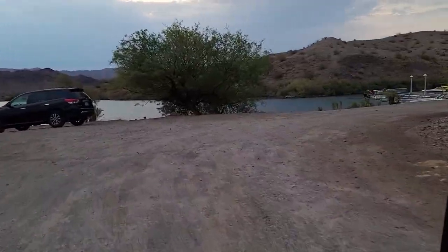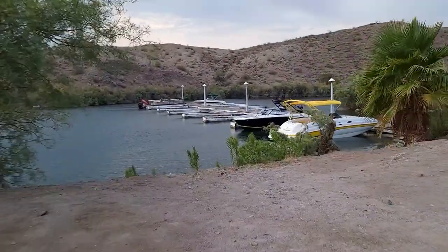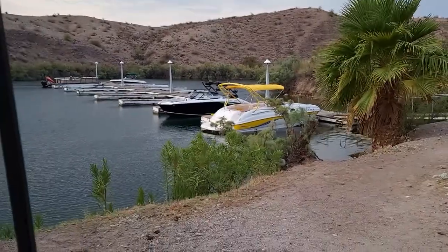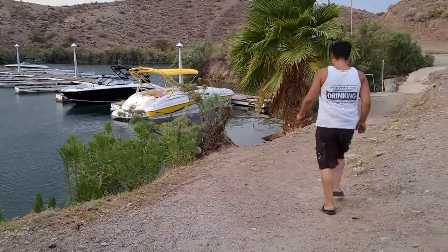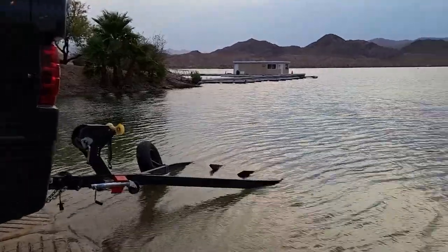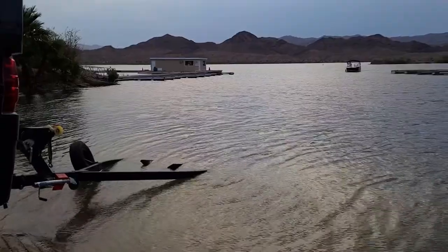There's the launch, dropping off Kevin. And there's the boat. Alright, here's Kevin coming in.